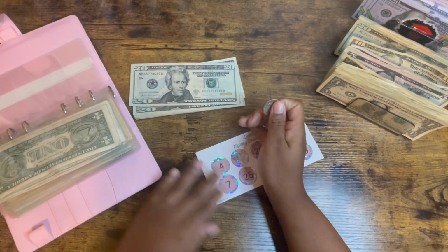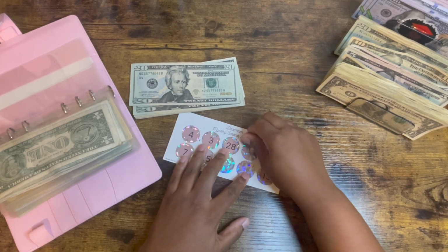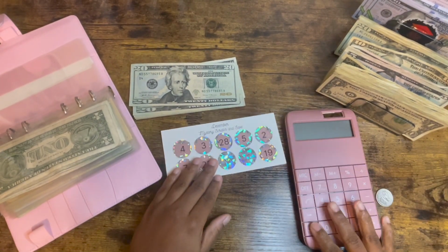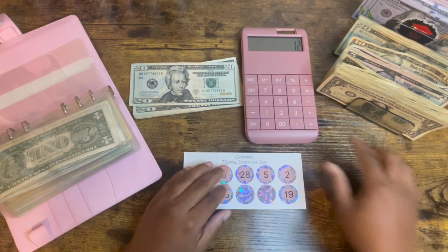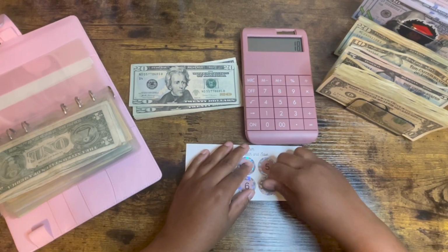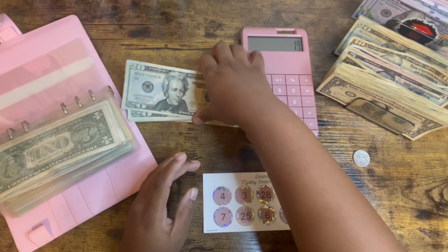All right, first number is 4. All right, second number is 3. So we're up to 7. 5, so now we're at 12. Let me just get the calculator just in case these bottom numbers get a little crazy. So 4, 3, and 5. Six. Oh, wait. All of these might be small. And 1. Oh, they were small. So altogether, we're putting in $19 into our December challenge.